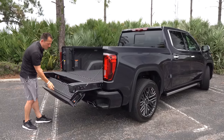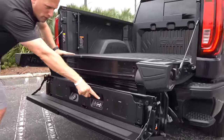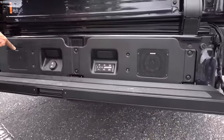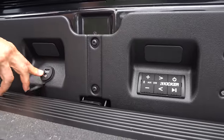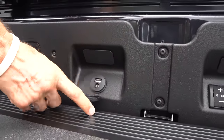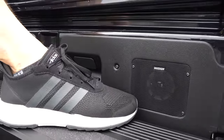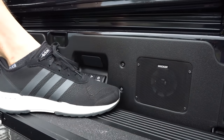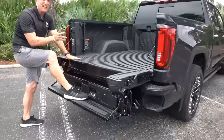Now we get into the step system. And this particular Ultimate goes all the way with the kicker sound system. You got the speakers, you got your audio controls, and you got your hookup USB-A and an aux jack. The only thing you gotta be careful of is where you're stepping. Because if you step too close to the kicker speaker, you're gonna make it live up to its name and you're gonna kick that speaker grill cover in.